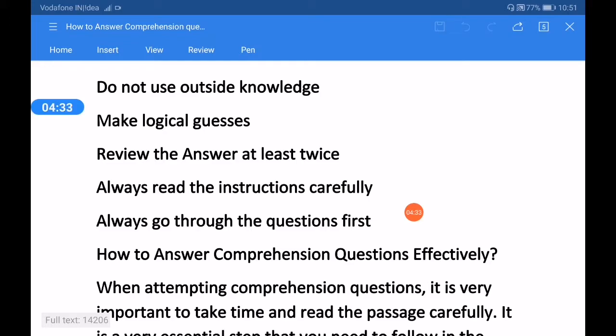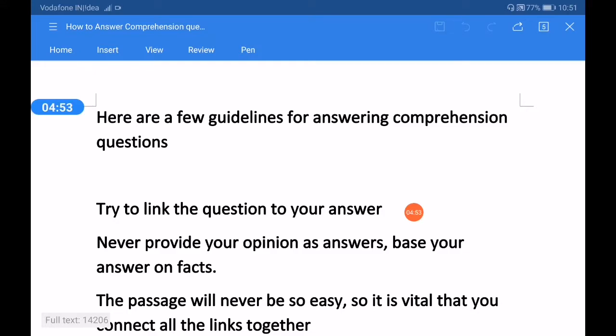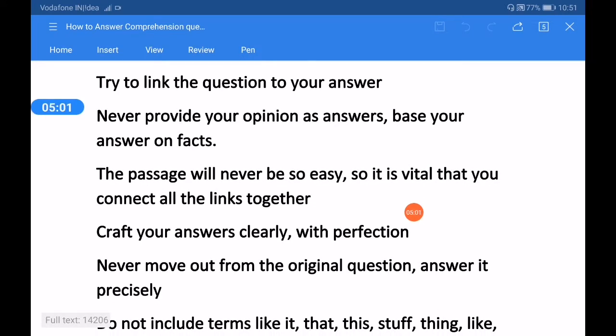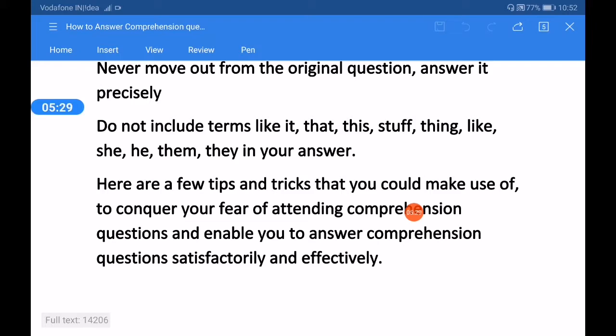How to answer comprehension questions effectively. When attempting comprehension questions, it is very important to take time and read the passage carefully. It is a very essential step that you need to follow in the initial stage. Here are a few guidelines for answering comprehension questions. Try to link the question to your answer. This is the first thing. Never provide your opinion as answers, base your answers on facts. The passage will never be so easy, so it is vital that you connect all the links together. Craft your answers clearly with perfection. Never move out from the original question, answer it precisely. Do not include terms like it, that, this, stuff, thing, she, he, them, they in your answer.